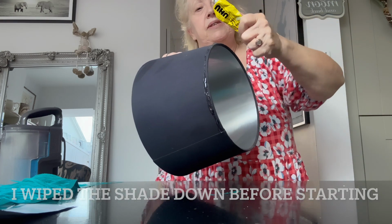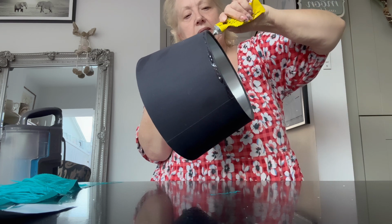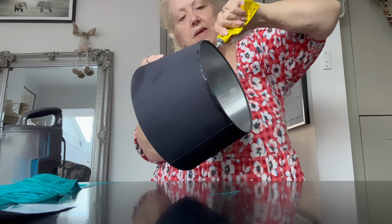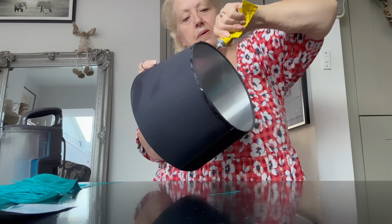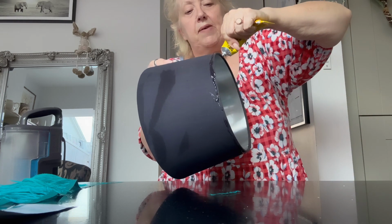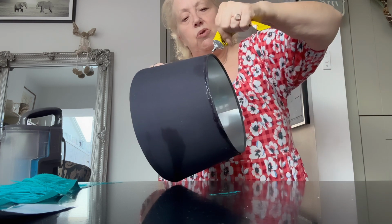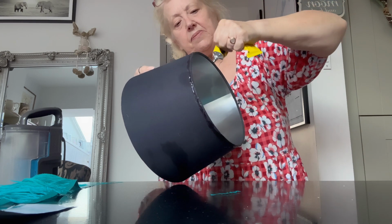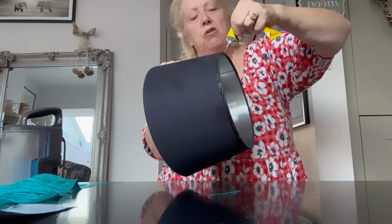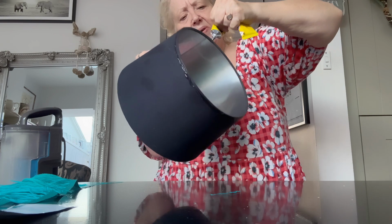Freaking hole in this, so it's a bit annoying, but it'll be fine. We will get there. So it's like a really quick craft, really a very quick way of just changing something to match your decor, you know. And I think it cost, if I can remember rightly, maybe about £3 or something.